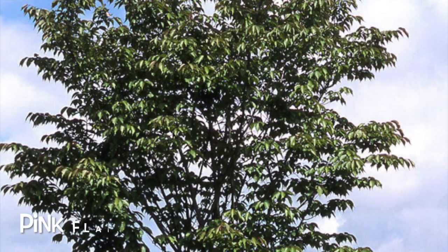So Kwanzan cherry, nice tree. Now they've introduced a kind of side cousin of the Kwanzan called Pink Flare. Zone 3B. So we talked about the zones. 3B, that is a cold hardy tree.